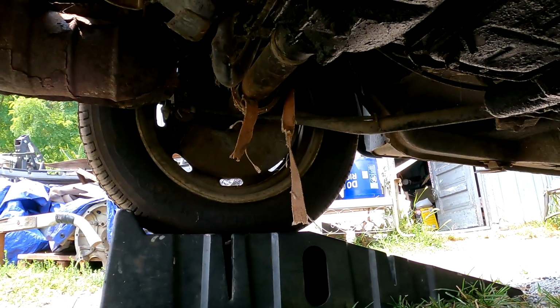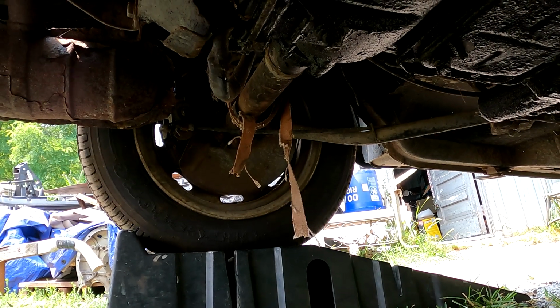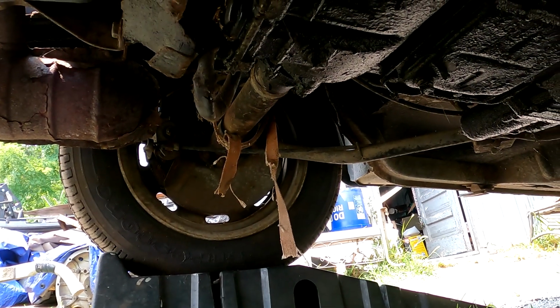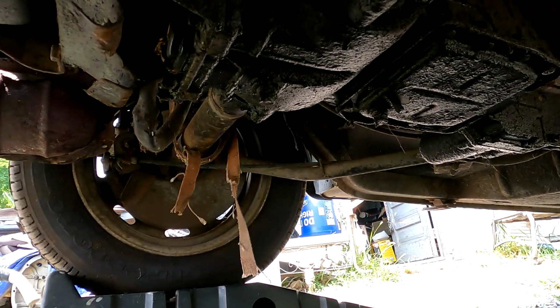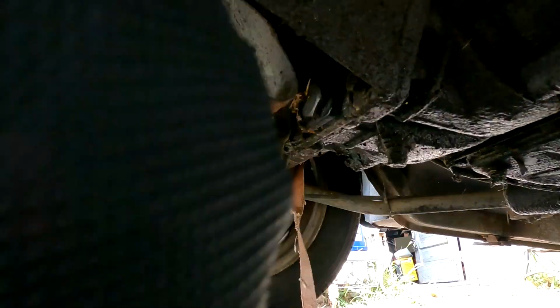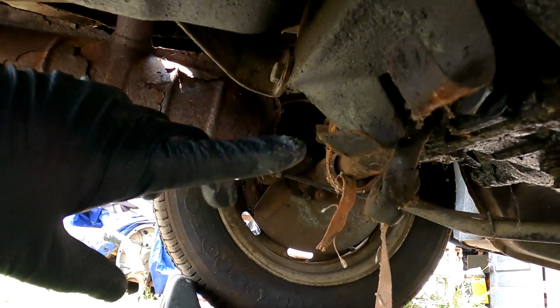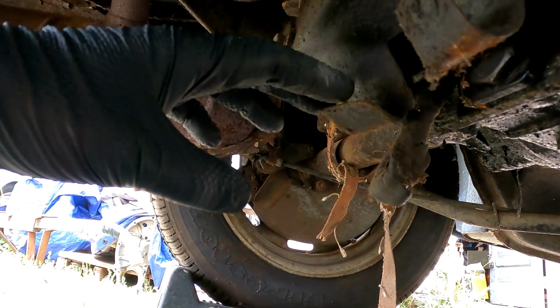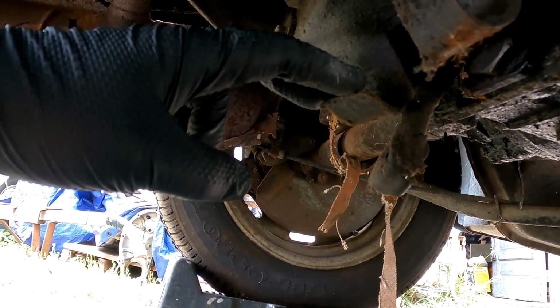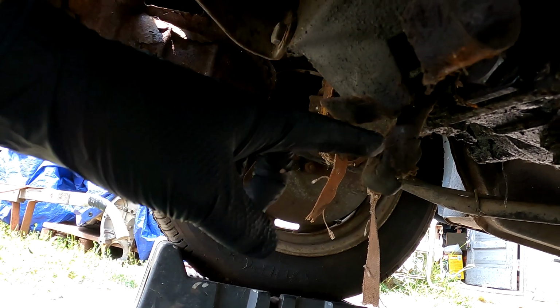So the first time trying to get it up on here, it didn't want to go. Then I revved it again, and all of a sudden it went, like, easily. So, anyway, where are we at here? So if you look up in here, first off, here's the engine, transmission, transaxle. So right up in here, see where these tabs are. I don't know if they're supposed to be bent like that or not. Anyway, right here, it's this wire.